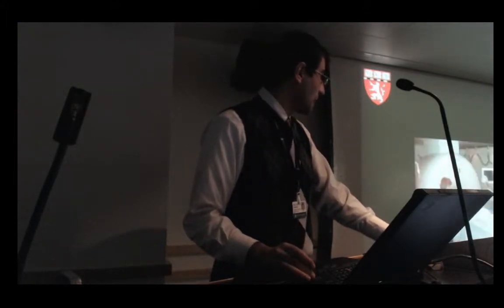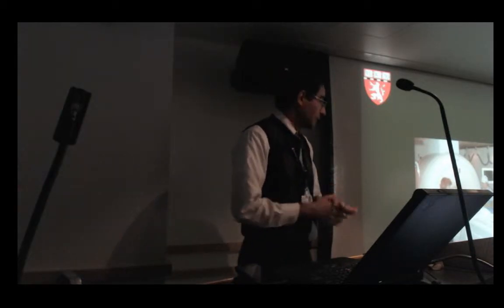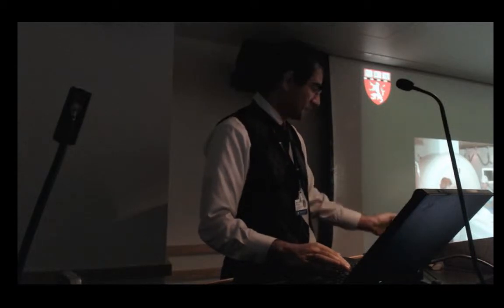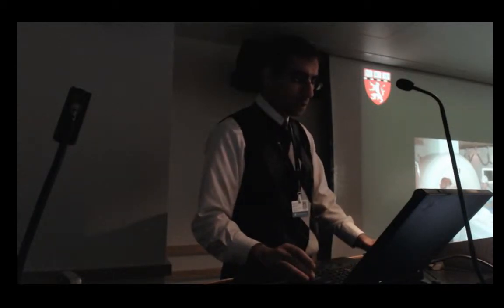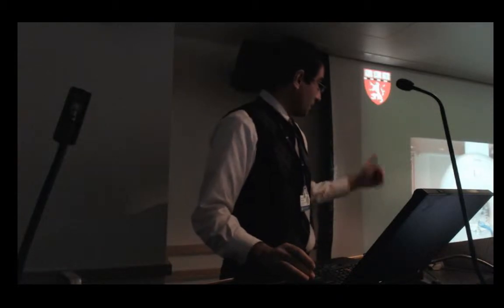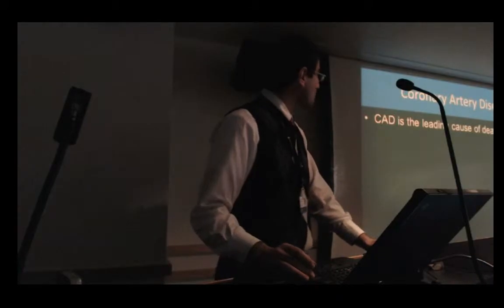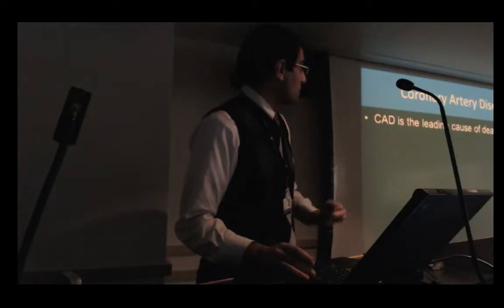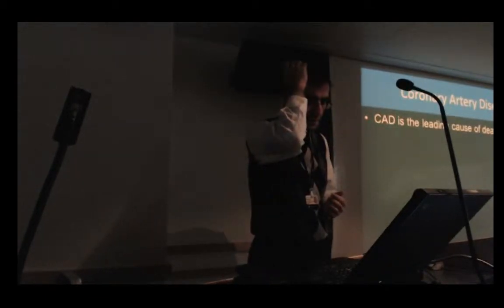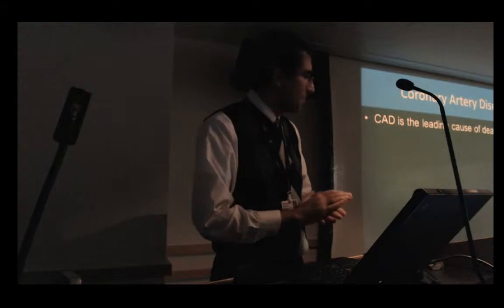It sometimes gets challenging because we have two specialists to put the small kids under anesthesia and then send them into the scanner to scan them for 1 hour to 2 hours. After the scan, we wake them up and then send them back home, hopefully safe and sound. But now most of my time is going to be about coronary artery disease in adults, the work that we have done at BIDMC.